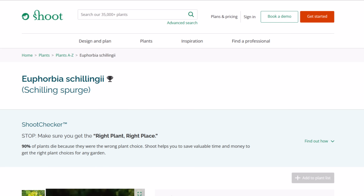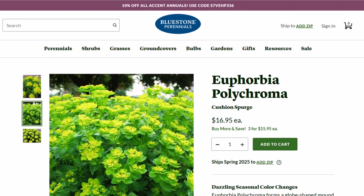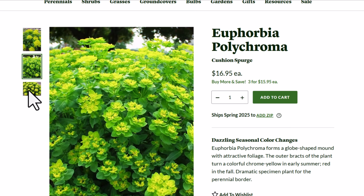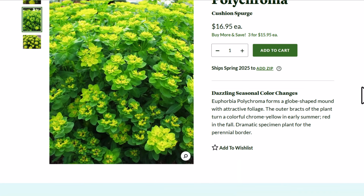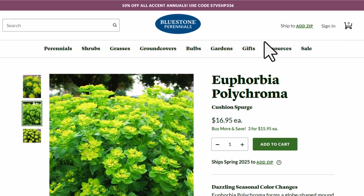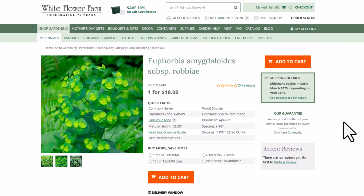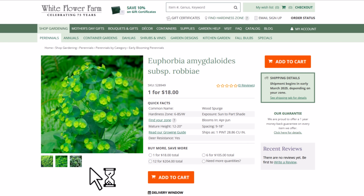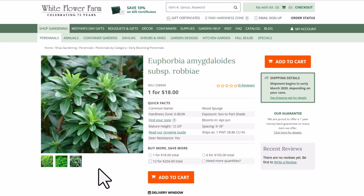So the book recommends Euphorbia schillingii, which is actually not cold tolerant. So I did locate a couple other varieties of wood spurge, one on the Bluestone Perennial website. You can see here it's just got this great foliage. And this is a bloomer from mid-spring to early summer, and it gets about 18 inches tall. There's a variety that gets about 20 inches tall on the White Flower Farm website, and you can see a picture of it here. So again, for the Midwest, we would have to find a more appropriate cold-hardy wood spurge, and you also need to make sure that the variety that you choose is not invasive in your area.